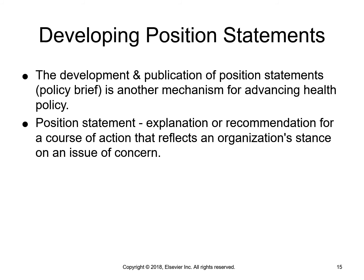Another mechanism for advancing health policy is through the development and publication of position statements. Sometimes these are called policy briefs. A position statement is an explanation or a recommendation for a course of action that reflects an organization's stance on an issue of concern. Position statements are typically developed after an internal discussion with content experts. Then they're advanced to the broader membership for review and input, and then finally submitted to the Oversight Governance Group or Board for approval.